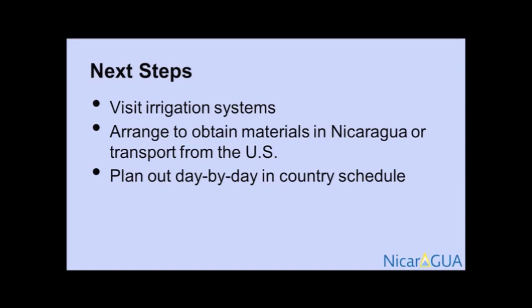Looking forward, we are planning to revisit irrigation systems to confirm our design and see if there's anything that we can modify. Also, we need to arrange to obtain the materials in Nicaragua or obtain them in the United States and bring them with us. And we also need to plan out a day-by-day schedule of how we will construct our system in country.